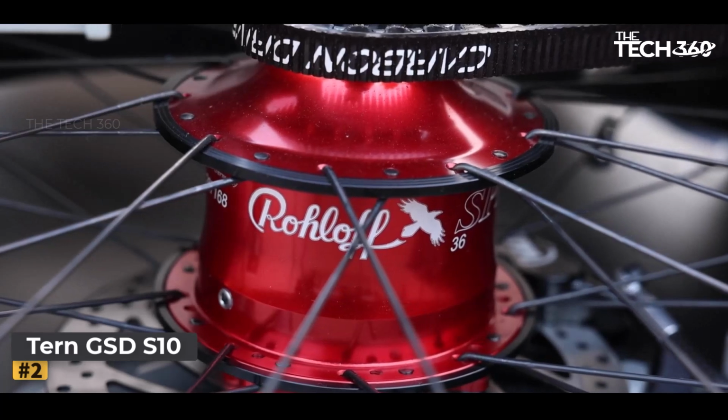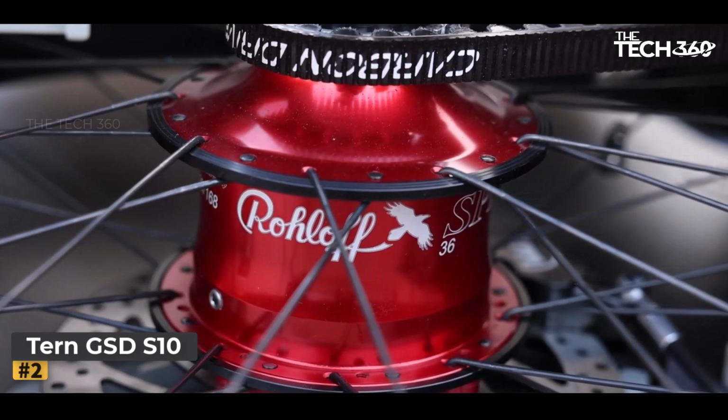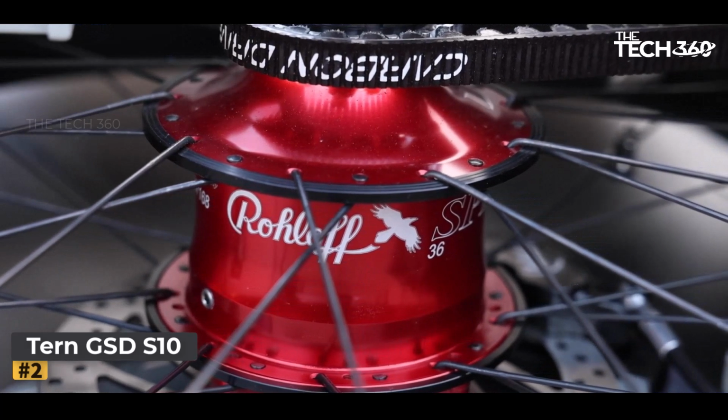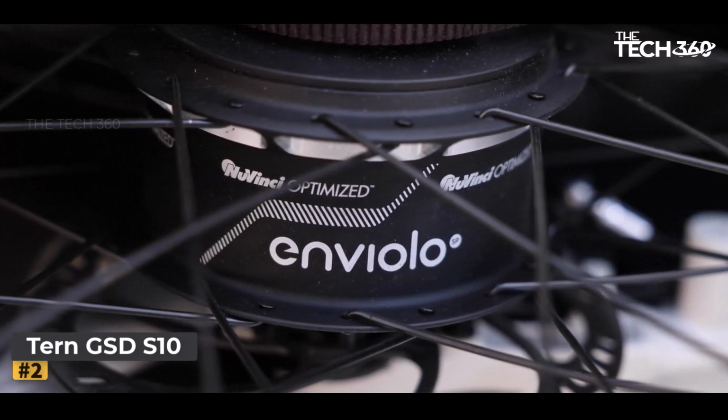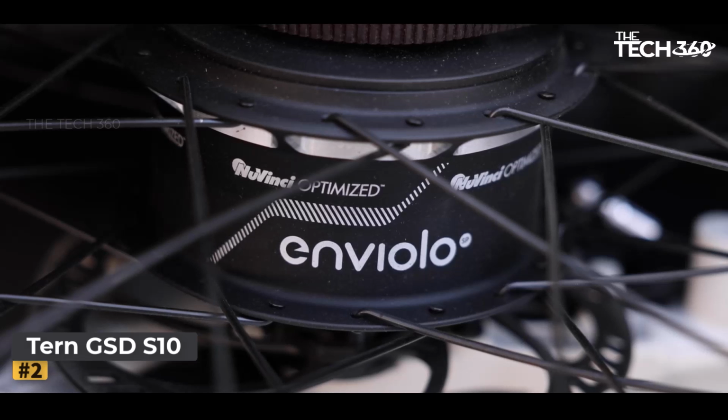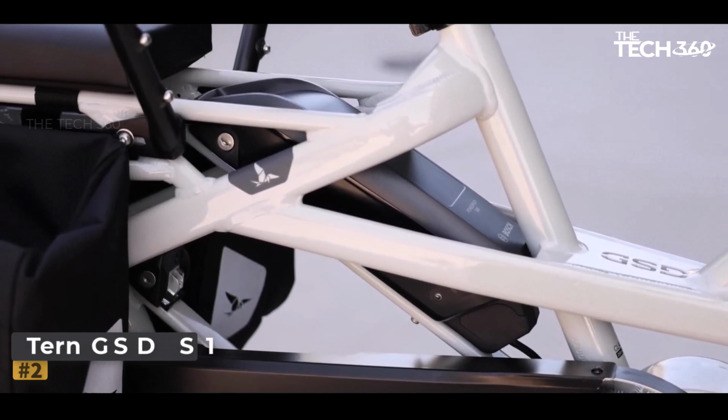Bosch Cargo Line Motor. The GSD S10 is equipped with a Bosch Cargo Line motor, delivering up to 85 Nm of torque and 400% support. This powerful motor ensures smooth and effortless riding, even when carrying heavy loads.